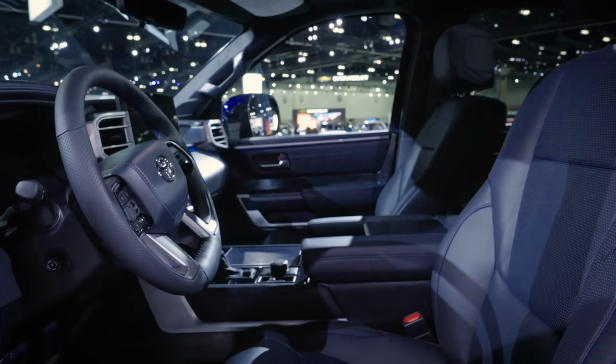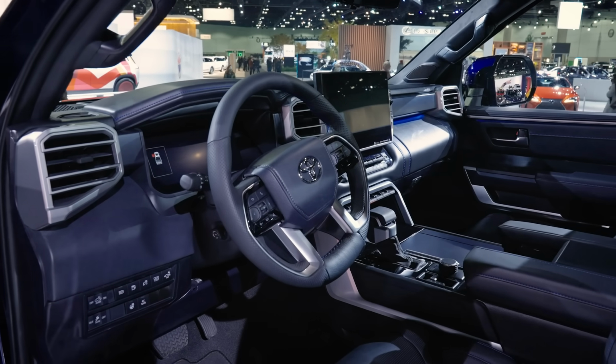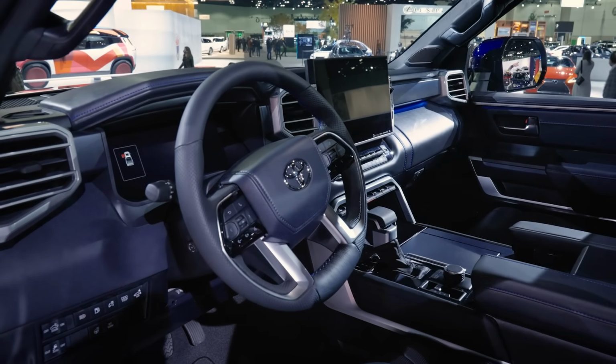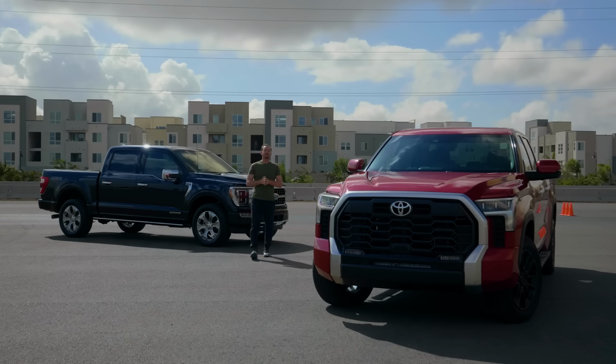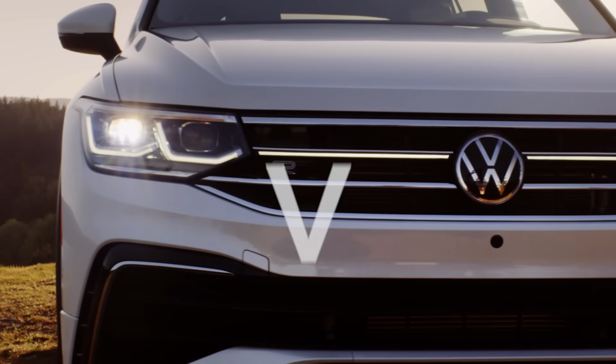To top it all off, the Tundra is still a capable workhorse. Some versions can get a max tow rating of up to 12,000 pounds. We've already gotten a new Tundra in for testing and put it up against a Ford F-150 for reference, so check out that video to get a closer look.